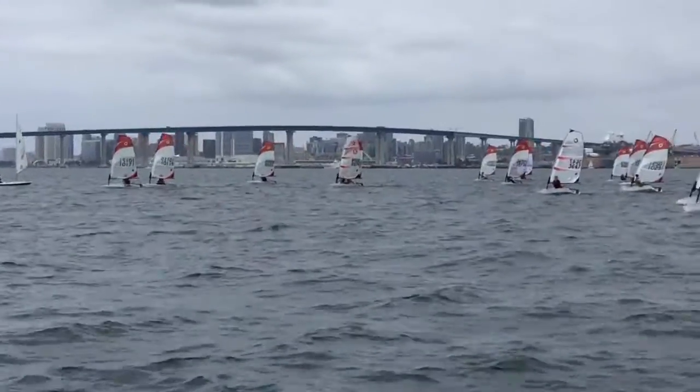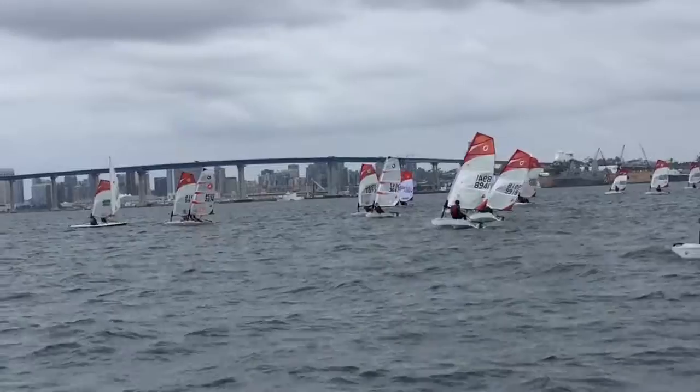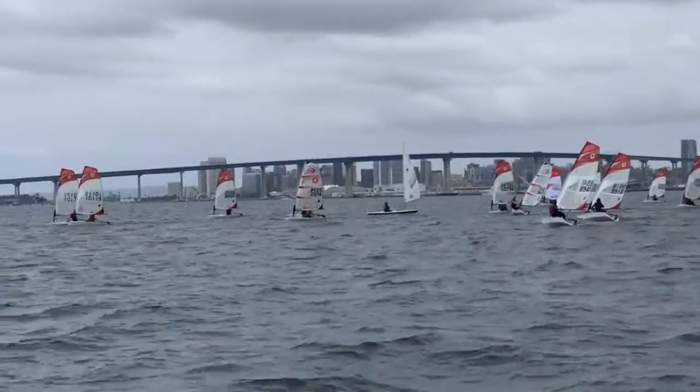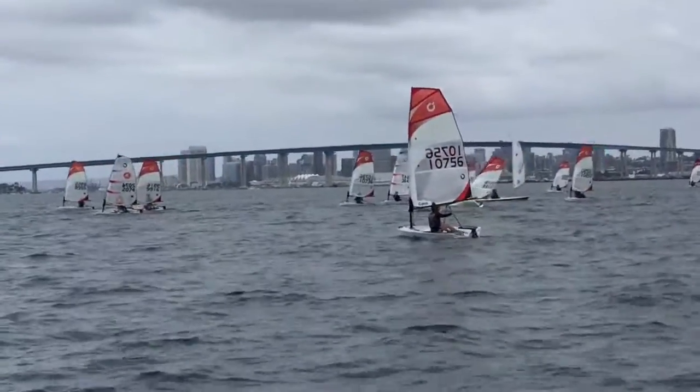Race 1 in the San Diego Area Regatta. There's Cleo over there with the white sail, 10024. And she is charging. She's in probably the top 10. And I'm going to tell you, every one of these kids that are in this top 10 have done multiple BIC regattas, so this is excellent.